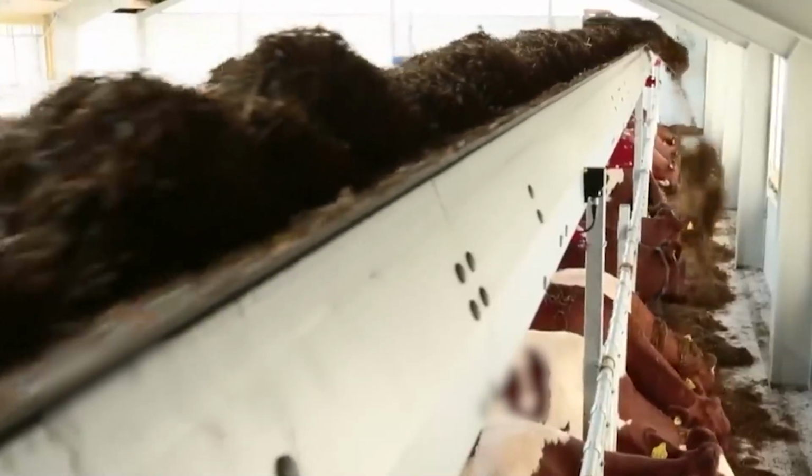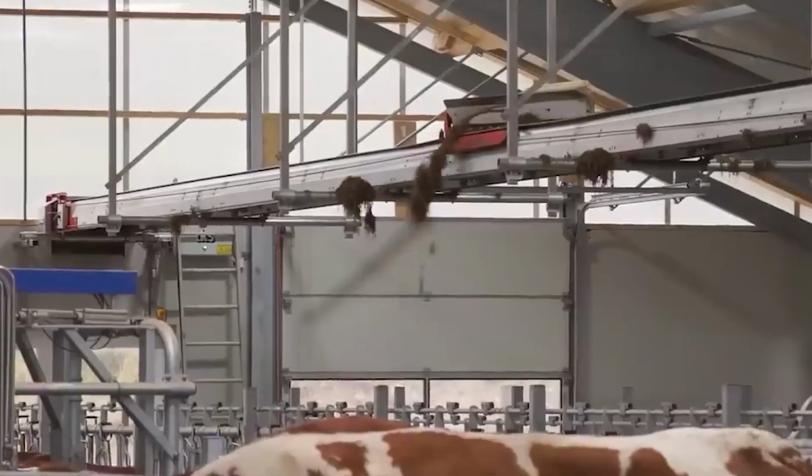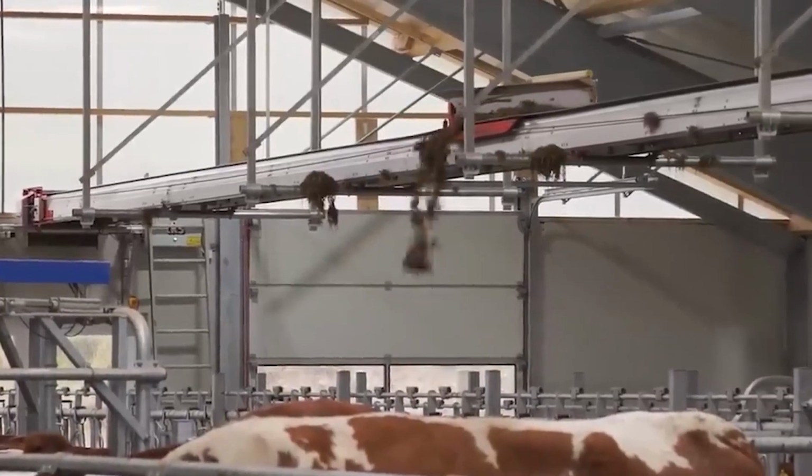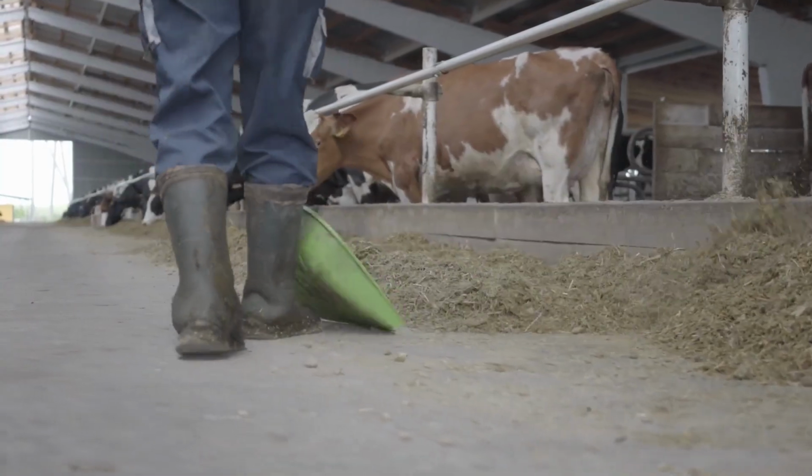This machine can easily feed more than 1,000 cows at once. This is extremely useful for large farms, as it can help save money by doing the work of at least 25 people.